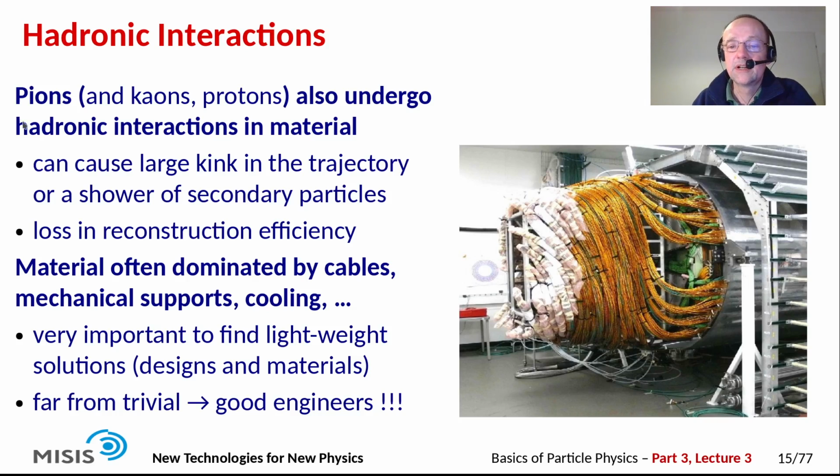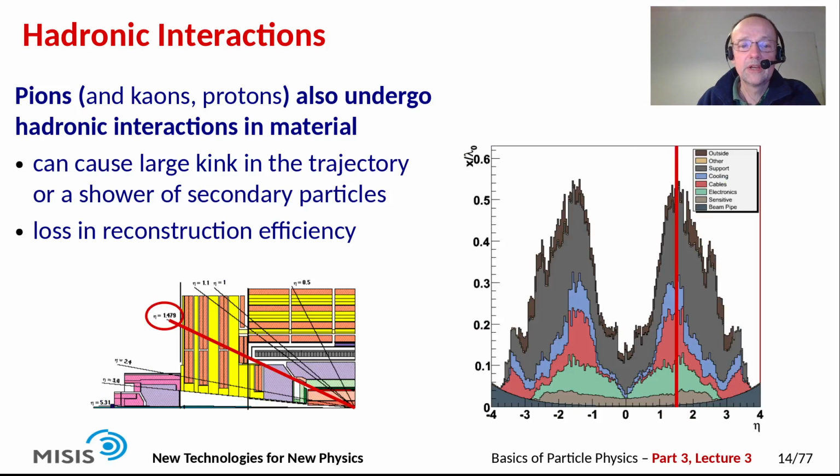You see here from this photograph of the silicon tracking detector, the barrel part of this in the CMS experiment, this enormous amount of cables that they need in order to read out the detectors, to supply operating voltage, high voltage, all these signals that the detector needs. And all these cables have to go through this gap between the barrel and the end cap detectors, and that's why you have this huge amount of material in this region and this drop in reconstruction efficiency.